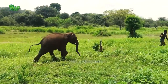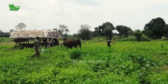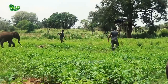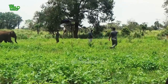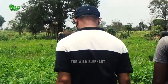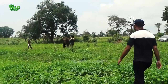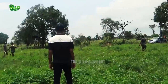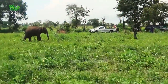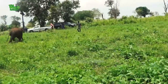Soon after getting up, the elephant starts running after one of the wildlife officers while others try to distract it. The wildlife team will leave once the elephant calf returns to the greens.